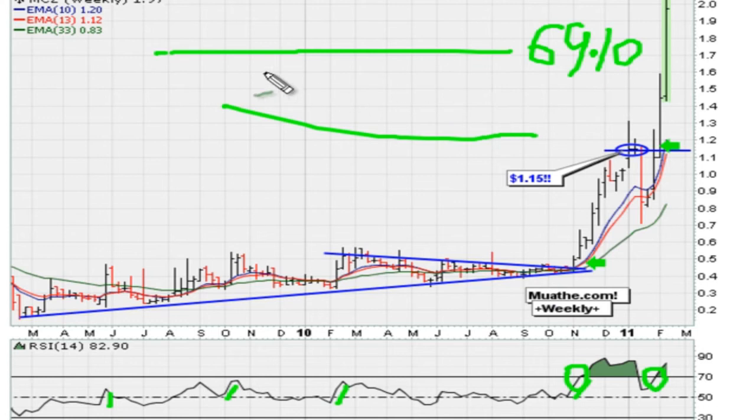if you see a prior move that enters this area above 69.10 on a lower penetration like that, the stock is not going to do great, especially on a weekly chart. It ain't going to do great. It's going to rally, but all you're looking for is an angle slightly above 45 degrees. If you can get stocks that move above 69.10 with sharp angles of penetration, what I call angle of penetration, you're going to be making money.